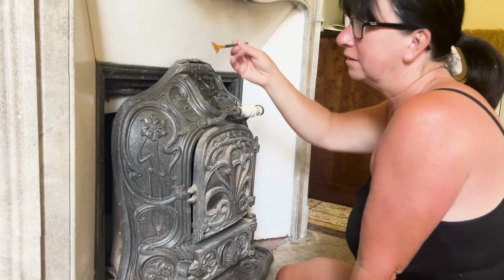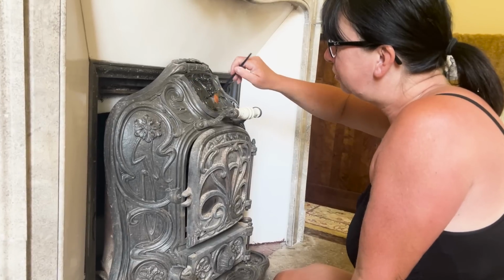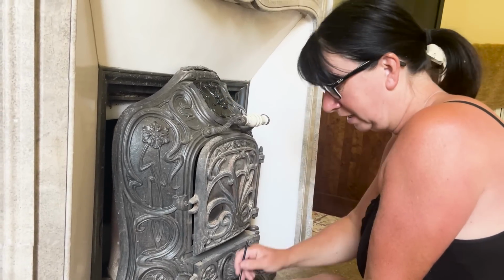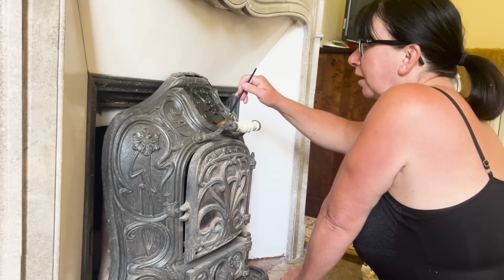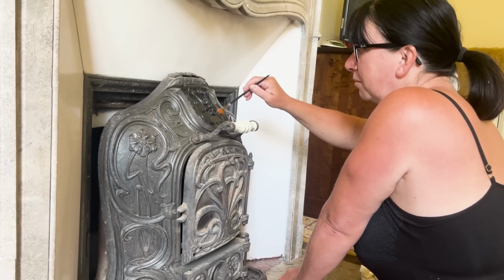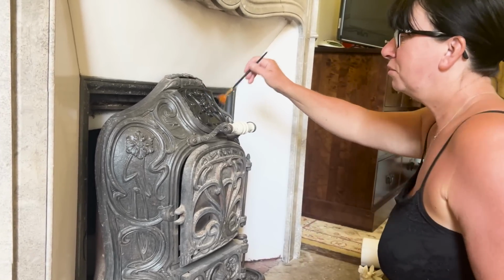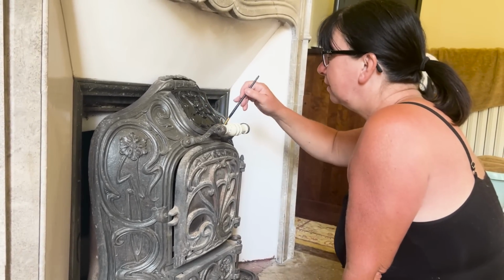I'm using this brush so that I'm getting into all the little crevices and the angles of the detail. These are just cheap art brushes I bought, and then we can just throw them away once they're no good. But they come in a range of sizes, so I think I've only bought one set since I've been here, and they've been brilliant for different things.